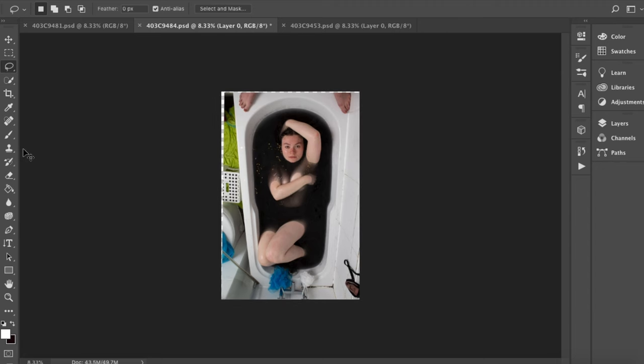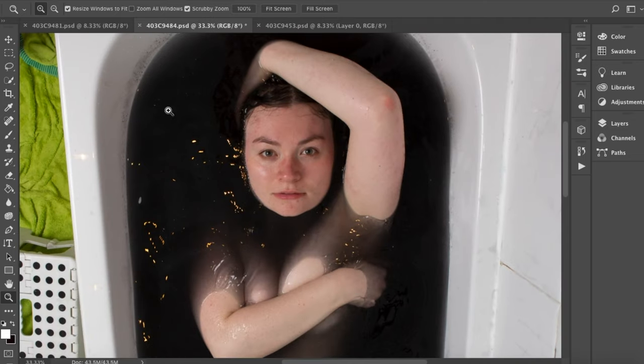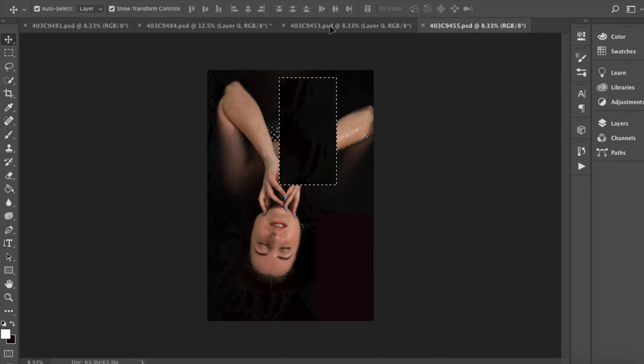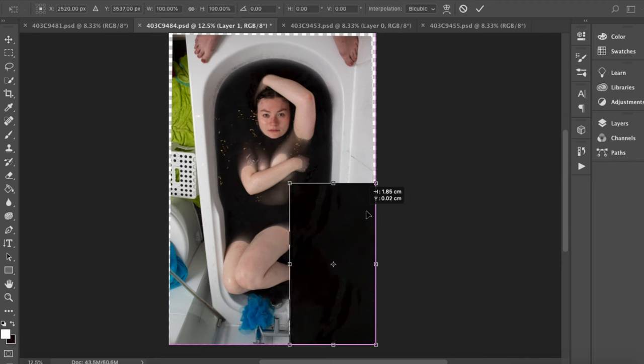Next, I had to get rid of all of the surrounding bath area, and also the white of the tub is quite distracting and a stark contrast from the black, so that has to go. And I actually used a large chunk of empty water, I guess you could say, from another image. As it's clear, there's nothing under the water, and it makes for a good base.